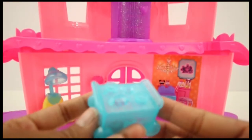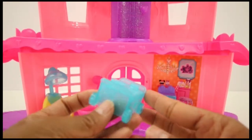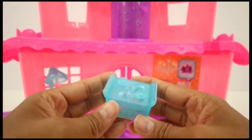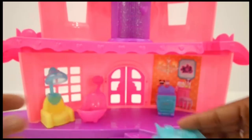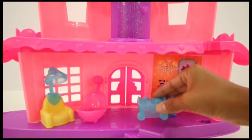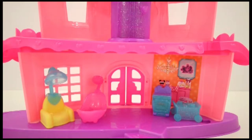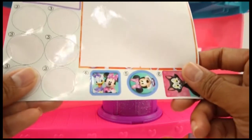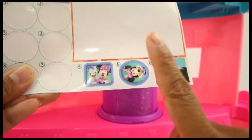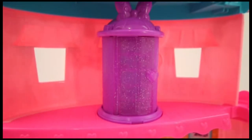Look at the pretty color. I think it comes with 2 slices of pie and 2 cups of tea. Perfect for Minnie and Daisy. I think we should keep it by the oven. Perfect spot. Time to decorate the second level. And we are going to be hanging some very cute pictures of Minnie Mouse and Daisy Duck.